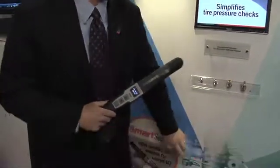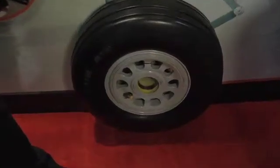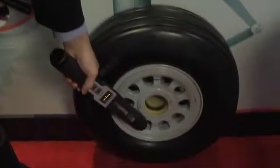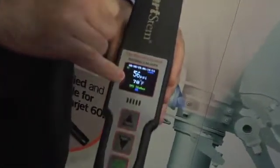SmartStem makes it a lot easier. We have an automatic tool, handheld reader, and a sensor combination. The sensor is installed in the existing spot where the fill stem goes on the wheel. It's a completely passive wireless sensor. It's interrogated by our handheld reader, which will take the pressure and temperature measurement, record that measurement on the device itself. It's pretty simple. You put the handheld reader over the sensor itself, powers the sensor, takes your pressure measurement as well as your temperature.